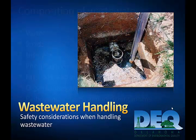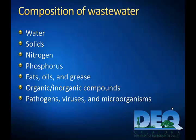So the next section here is we want to talk about what we do with that water. How do we stay safe? In order to stay safe, you have to understand what is in that water. So wastewater or sewage, septage, contains water, solids, nitrogen, phosphorus, fats, oils, and greases, organic and inorganic compounds, and then viruses, pathogens, and microorganisms. And that's that last bullet. The pathogens, viruses, and microorganisms are the dangerous part of this. Okay, and we're talking about less than 1% of the total composition of wastewater.